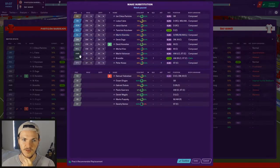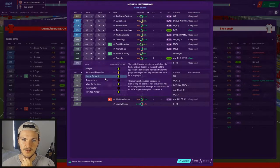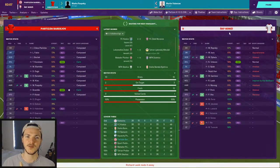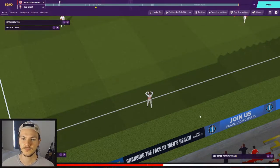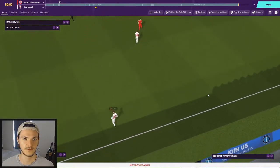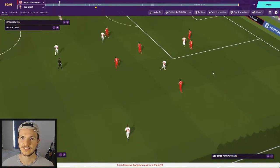I think it's time for Spooky, isn't it? The man. Go for an inverted winger or Brandao. Come on, Spooky. Get us that second goal. Five minutes to go here.